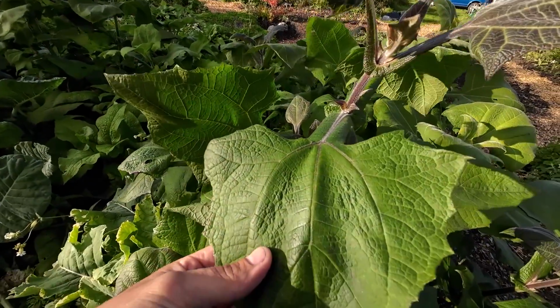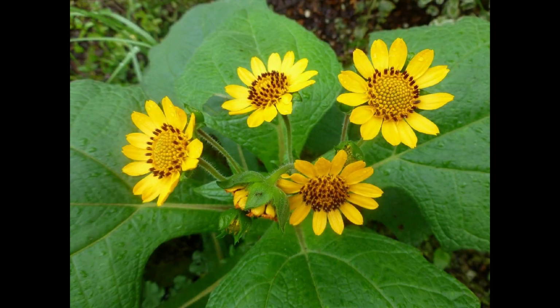Look at that. Aren't they beautiful? And they're making these flowers too.